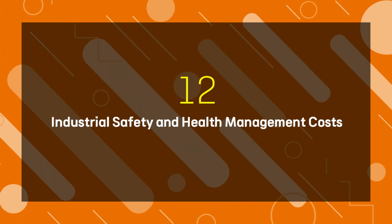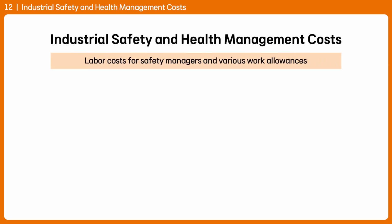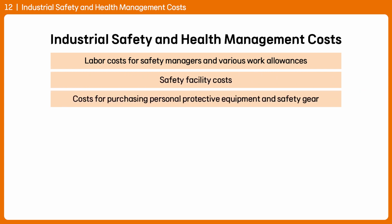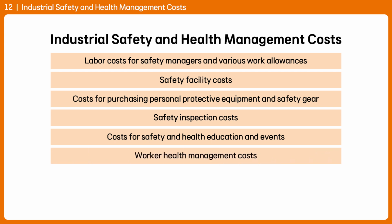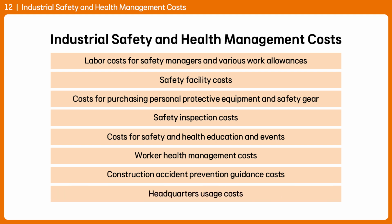Industrial safety and health management costs. Industrial safety and health management costs should be checked to ensure they are used properly for their intended purpose. If there are inappropriate cost claims, refunds can be requested. The items include the following: labor costs for safety managers and various work allowances, safety facility costs, costs for purchasing personal protective equipment and safety gear, safety inspection costs, costs for safety and health education and events, worker health management costs, construction accident prevention guidance costs, headquarters usage costs.